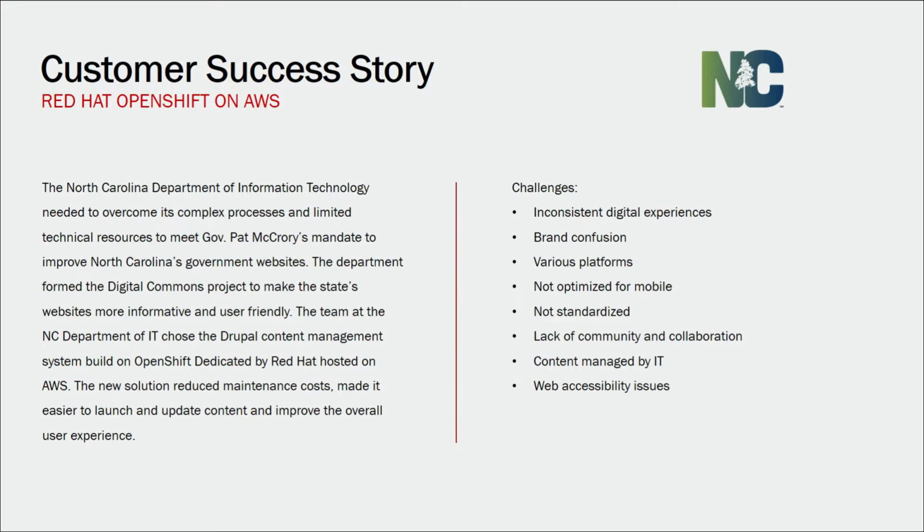A lot of brand confusion, lack of standards, certainly not optimized for mobile. As late as 2012, very few of our sites were responsive or optimized for mobile. So ultimately, this resulted in a poor end-user experience.